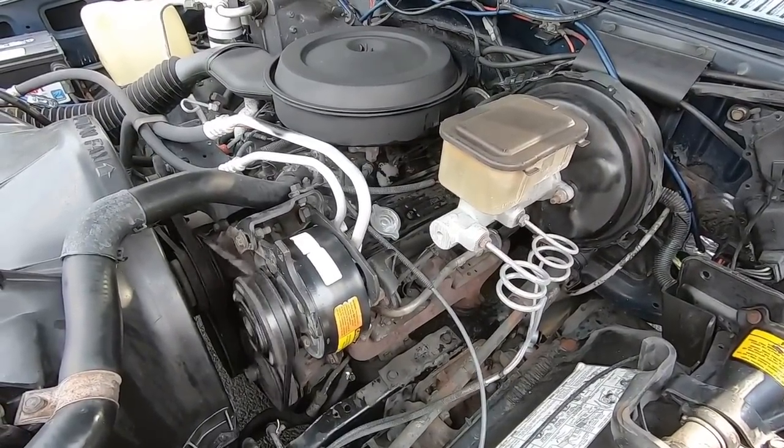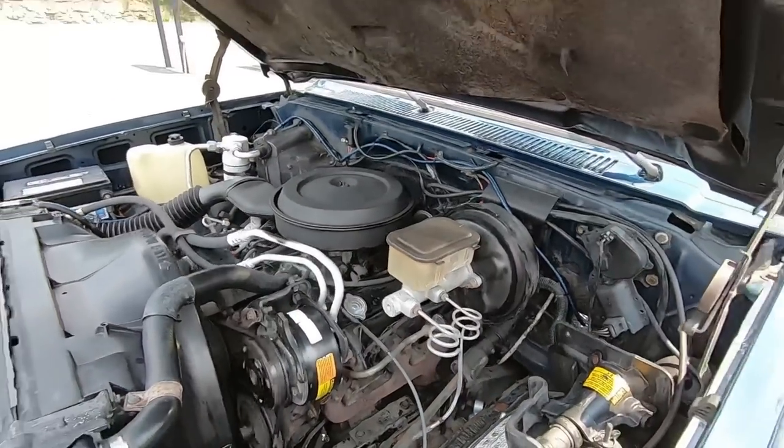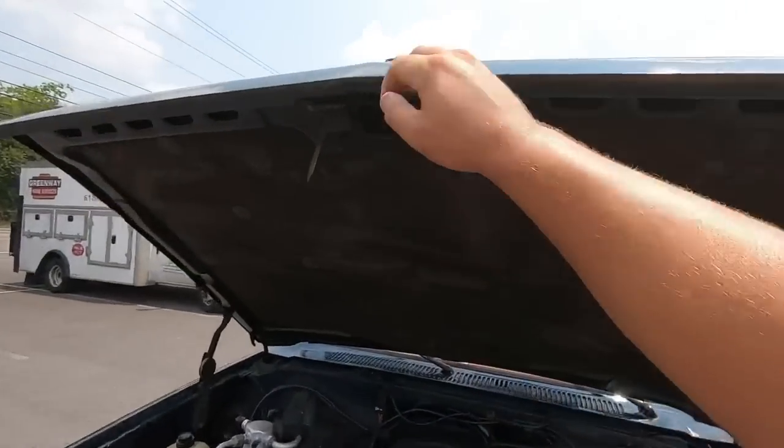Running good, cold AC. Shut the hood down.